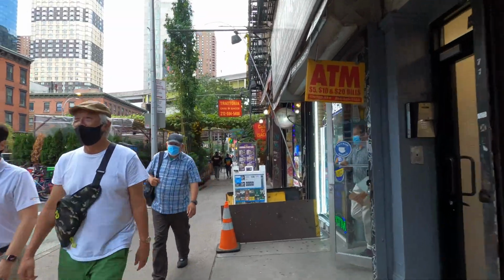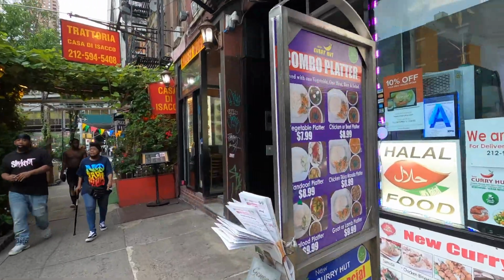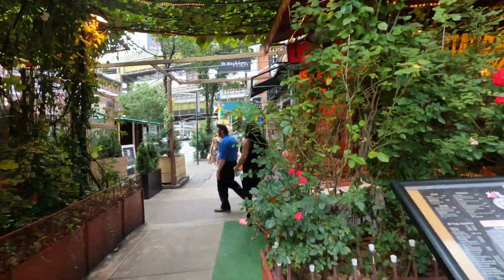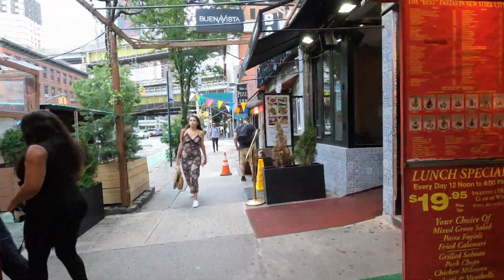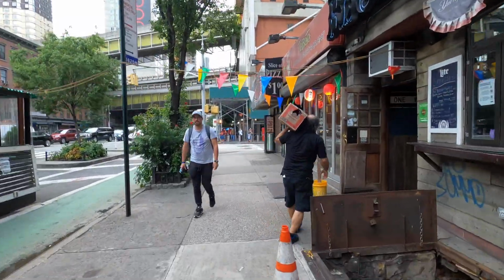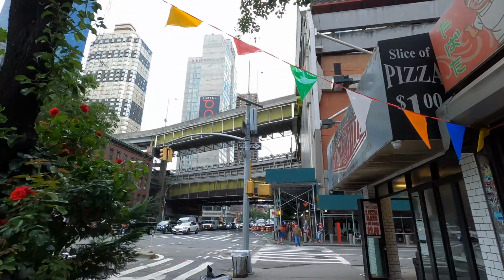And over here, as I continue, more shops happening around here. Indian spot. What she said, yeah. Nice restaurant. I like the way they decorate the outdoor dining with the flowers. And then ahead of me, you're gonna see the back of the Port Authority. And that's a bridge over there, and that's where the buses go.